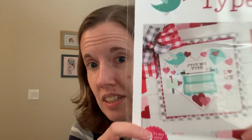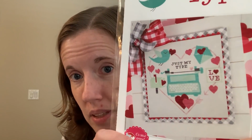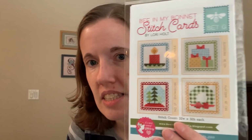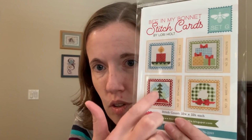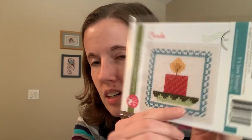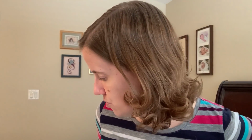One was this little pattern, Just My Type, which is like a Valentine's pattern with a typewriter and some letters. Very sweet. So that's pretty cute. And they sent some more stitch cards. These are actually their Christmas stitch cards, Set G. I really like the snow globe and the presents. Those are cute, and they come with one pattern per card. So these could be fun for greeting cards or beginning stitchers or cross stitching on some of these bags.